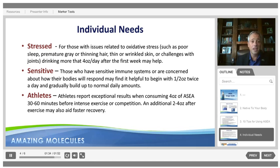And then many athletes, again, it's not just the endurance and performing better, but it's actually recovery. And a lot of athletes, particularly if it's a grueling workout or a grueling competition, you might want an extra 2 to 4 ounces after exercise to aid additional recovery, to make that recovery more efficient.